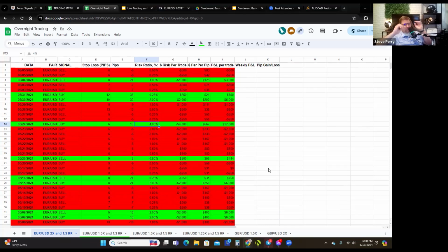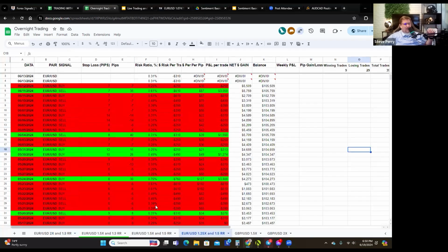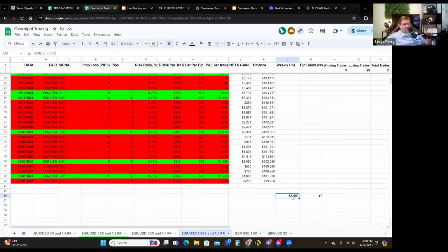I do remember that. So I don't think that's sustainable, versus if you compare it to the 1.25 multiplier, the biggest trade you ever got up to was only 0.76. That's less than 1%. So I think that's a lot more sustainable. But again, you're not going to make as much, but I think it's sustainable.